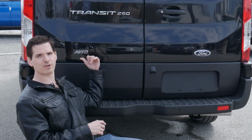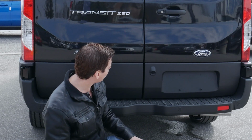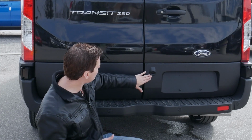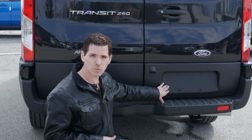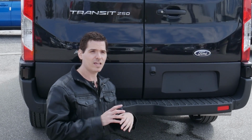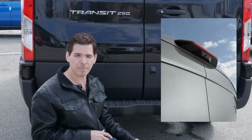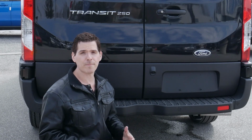Because this one is all-wheel drive, we've got that all-wheel drive badge along the very back there, and our Ford badge along to the right-hand side. Now this specific one is the low roof, which means that we've got our backup camera down along the very bottom there, right next to where our license plate would be. If you're in the medium or the high roof, the camera would actually be positioned on the top of the vehicle instead, kind of pointing down. But we've got so many different options for the screen.